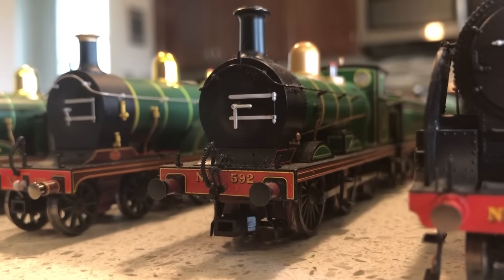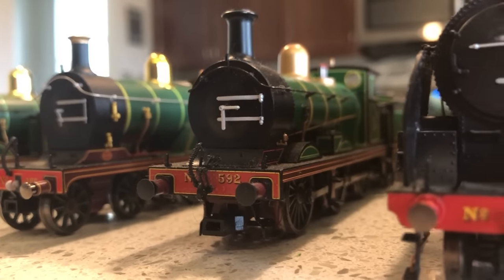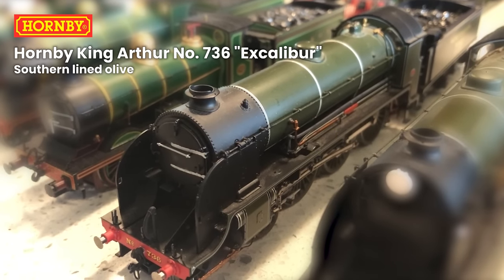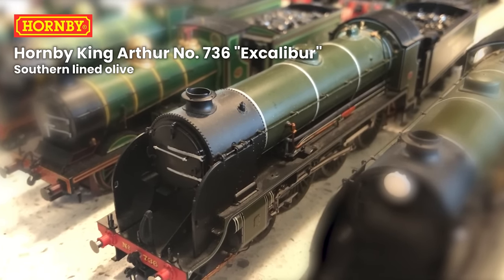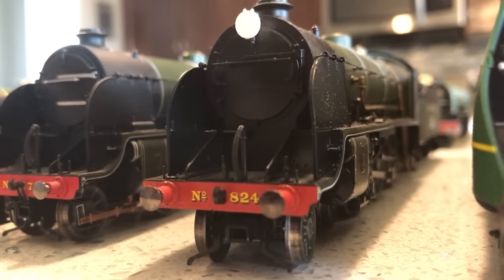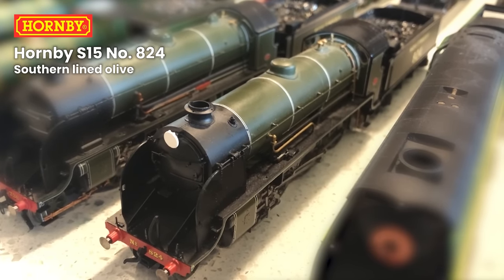That concludes the pre-grouping engines of this group. We'll get into the actual Southern-built engines now. First up is the King Arthur, called Excalibur, the first of this class. And beside that is the very similar-looking goods variant, the S15 class.